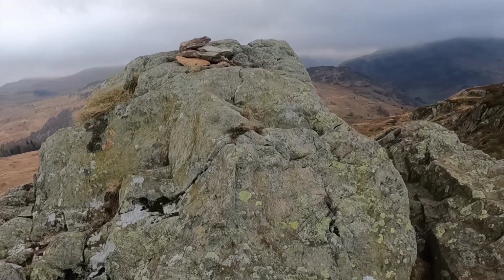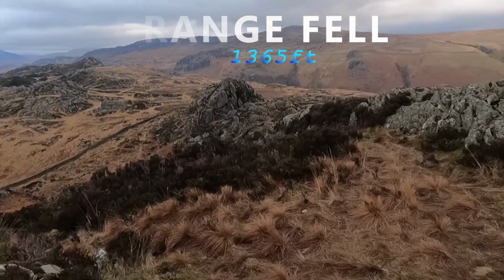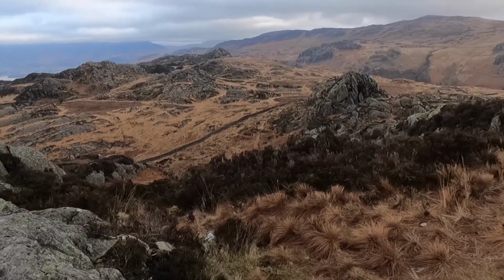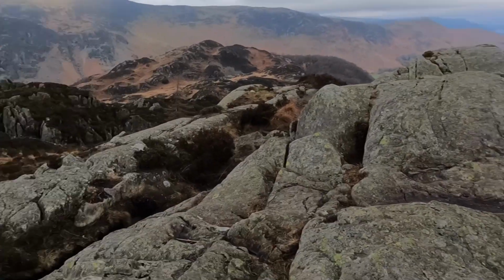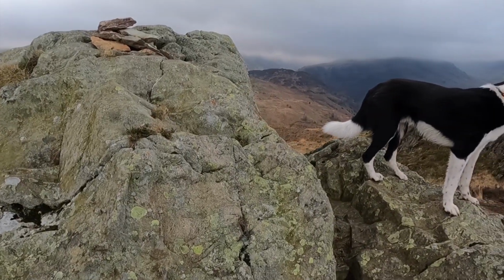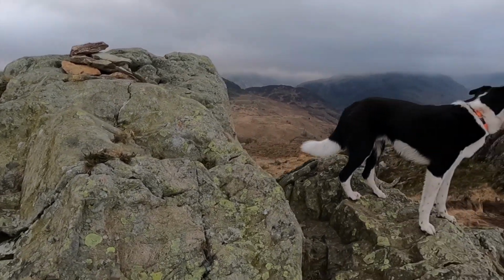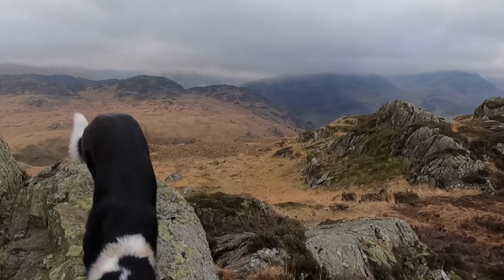Yeah, so here we are. This is the top of Grange Fell. Looking back across, this is a high point quite easily, so ignore my other, what I thought was the top. It's also known as Jopplety How, I believe. Wow, got a bit of a view up here. That was a bit of a scramble again.